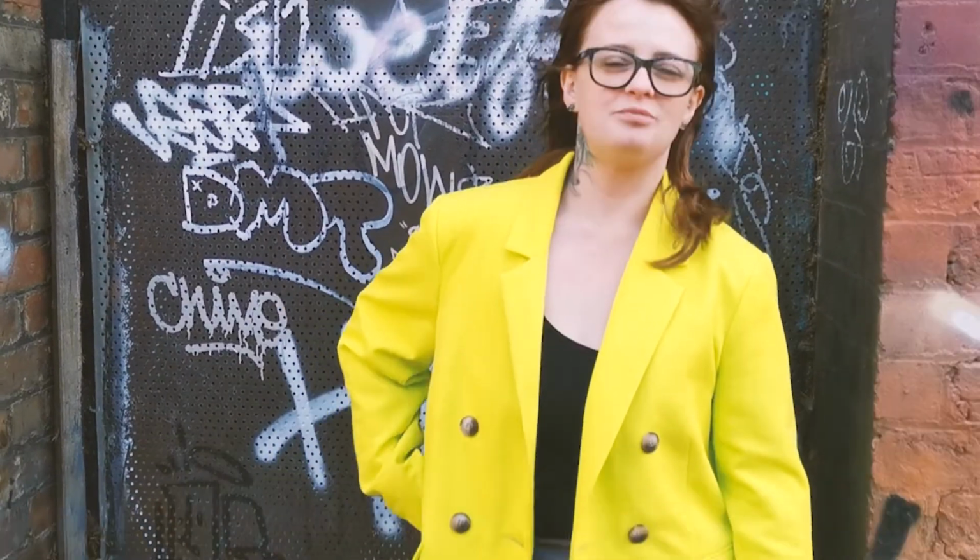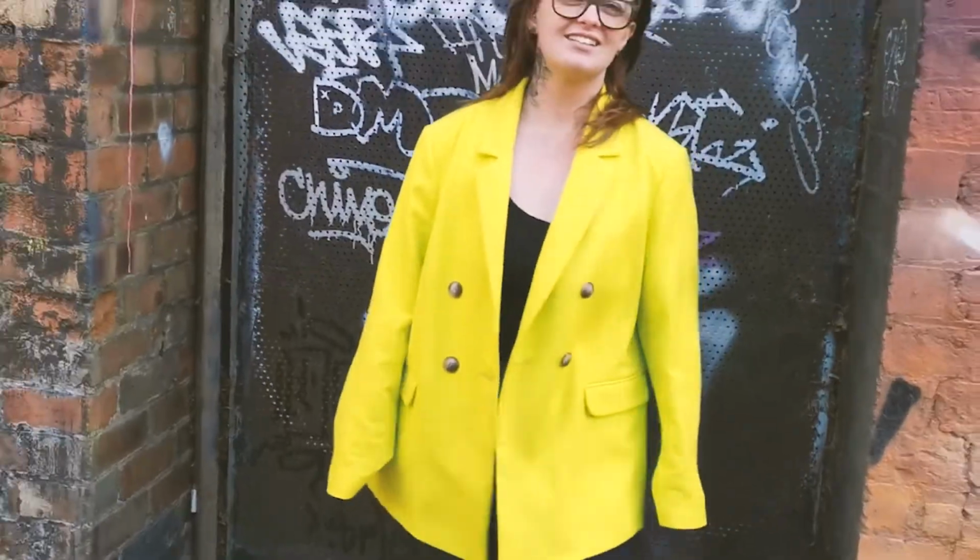So the wind's picked up. Corinne has now changed to my outfit, making it look better, obviously. Look at her, queen. So we're going to do some shots here. But this is literally, oh God, that wind.